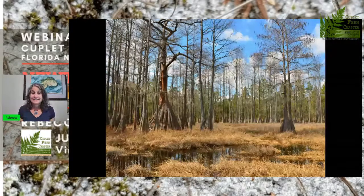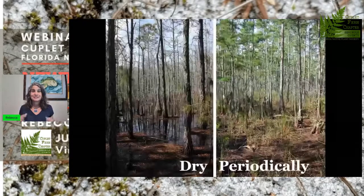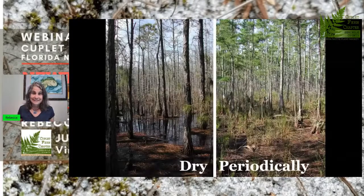This is a picture of the same wetland. It is a cypress dome. It is wet in the winter time. This is down in Volusia County near Port Orange. Wet in the winter time. And then as spring comes on and you get more intense sunlight, but also you have leaf out, right? All of the plants are starting to get their leaves out and photosynthesis occurring. Then the wetland will dry.